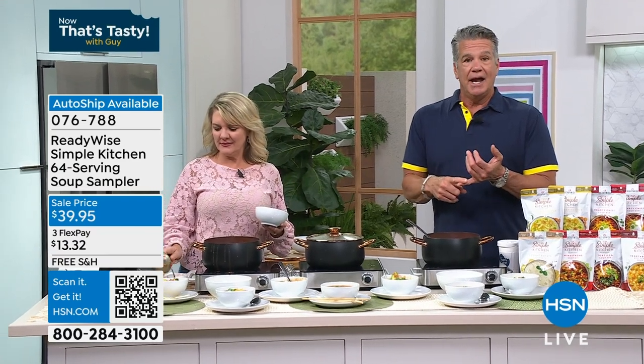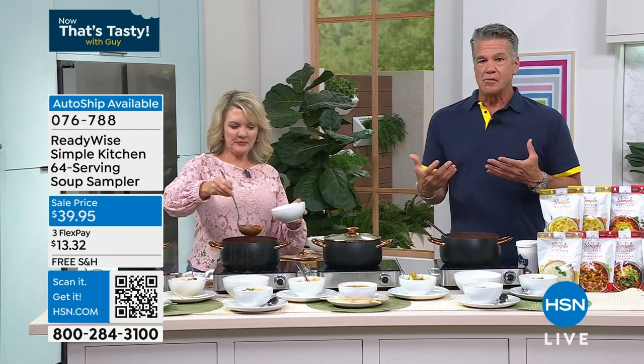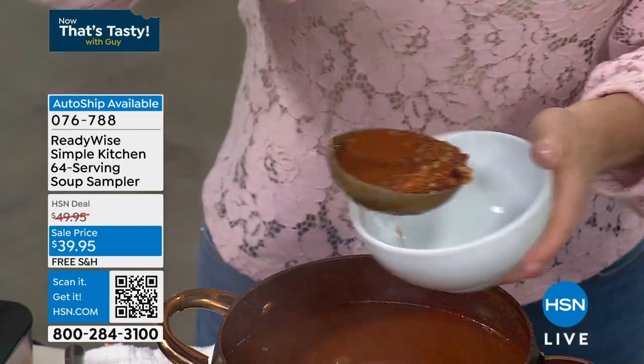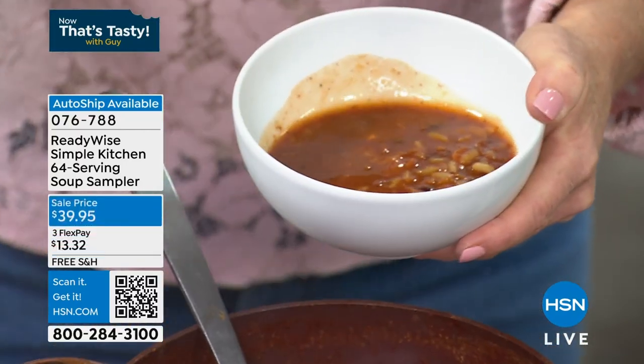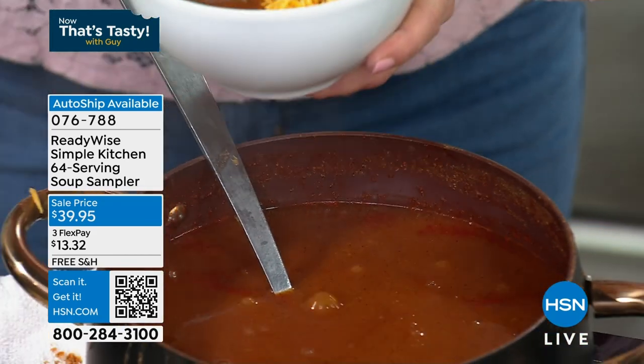Absolutely. If you're on a budget and you just want to stretch, if you're an empty nester and you want the taste of homemade soup. And you can jazz it up any way you want. Heat, spice, cheese, whatever. In this bowl, I see rice, beans, vegetables. If I wanted to see beef and sausage, I could add that too. Some are gluten-free, some are vegetarian. You have so many different options with these soups. But start with a good base. Make your life easier and know that your ingredients are simple and good. That's why I love this.